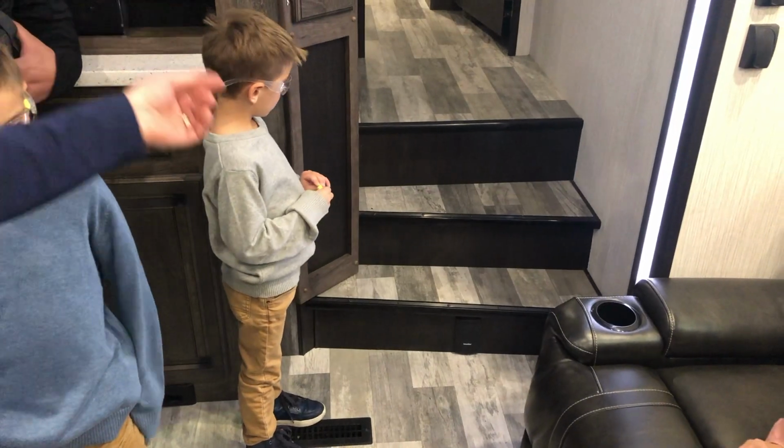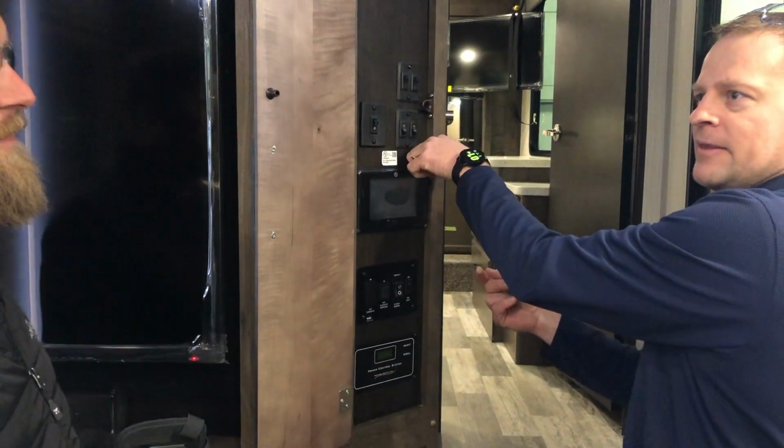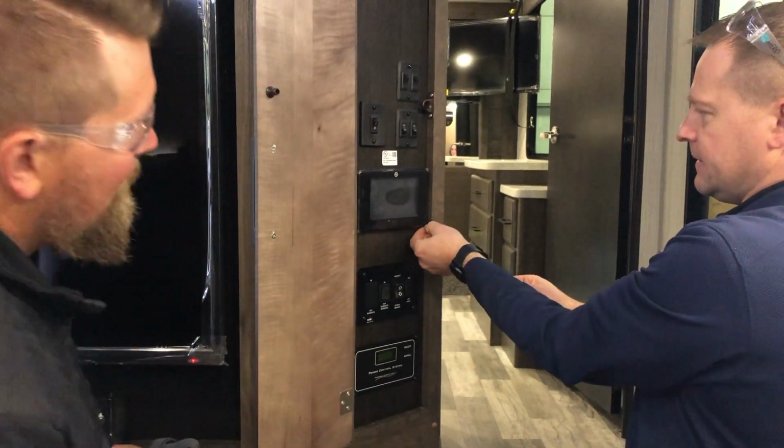So in this door right here, we do have what's called the one-touch system. It's all digital. This is fairly new for us. We've only been doing it for about two months. We just started doing this.